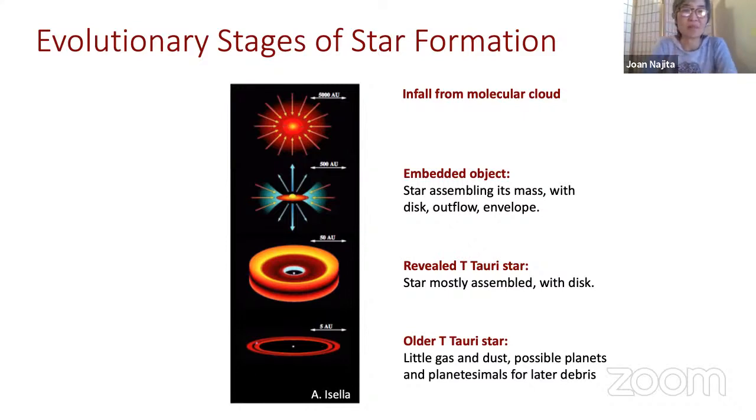That's basically the same thing here: this cloud is the skater with the arms out. As it falls in, the arms are coming in, and so things really spin up. That's why the disk is spinning so quickly. At some point in star formation, you can't pull your arms in enough because you reach the limit where you're rotating as fast as you can go, and that's why the material has to end up making this disk.